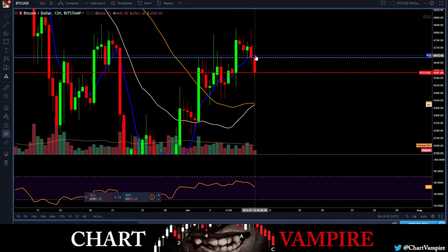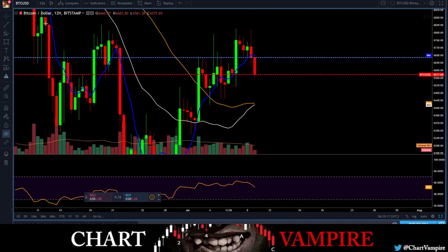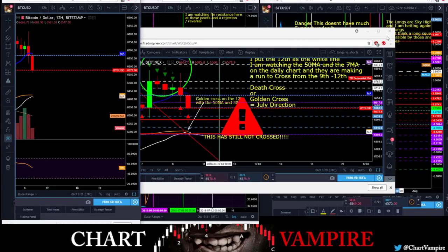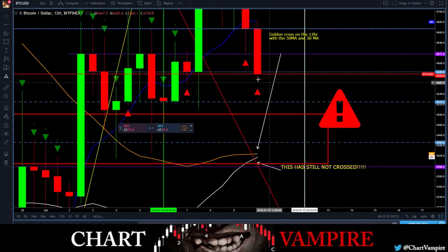So here we go. Now we have closed below the 7 MA. We are winding up here. Now the clock is ticking. We've got 5 hours and 45 minutes to the close of this 12-hour candle. All right. This thing needs to hold support right here. It needs to hold support. So let me reduce this. Let me bring this back up. Oh, big surprise. We're up here. We're kind of holding right here, right where my little baby line is. So it's trying to hold the support right here.